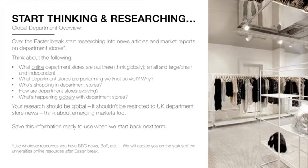The other thing you can look at is who's shopping in department stores, how department stores are evolving, and especially the online ones that are really new and innovative in the way that they're working, especially with the new apps, including things like AI, and how they're developing for the future or what their plans are for the future. And then also what's happening globally with department stores.